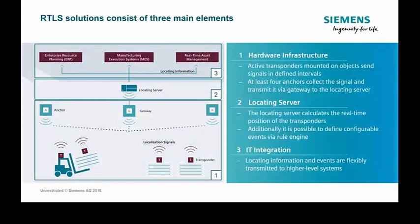So for the five applications that we can do with RTLS, we have three levels. We start at the bottom with our hardware infrastructure. People who were with me yesterday heard about RFID being passive based. RTLS becomes active, so we have batteries within our intelligent transponders. Our next level of hardware is gateways and anchors positioned around a warehouse that get the signal from the transponder back to the gateway, and then we pass those X, Y, Z coordinates back to our locating manager software that sits on the customer's server.